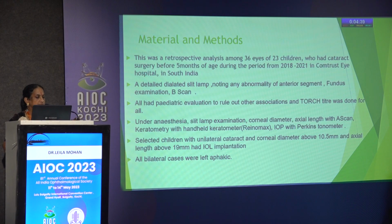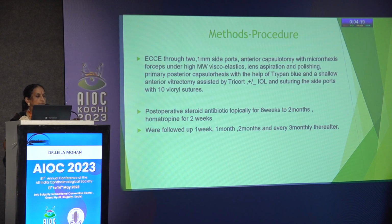Under anesthesia, slit lamp examination, corneal diameter, axial length with A scan, keratometry with handheld keratometer, and IOP with Perkins were done. Selected children with unilateral cataract and corneal diameter above 10.5 millimeters and axial length above 19 millimeters had IOL implantation. All bilateral cases were left aphakic. The procedure, ECC, was done through two 1 millimeter side ports, anterior capsulotomy with microrhexis forceps under high molecular weight viscoelastic, lens aspiration, polishing, primary PPC with the help of trypan blue, and a shallow anterior vitrectomy with triamcinolone assistance, with or without IOL, and suturing of the side ports with Vicryl.